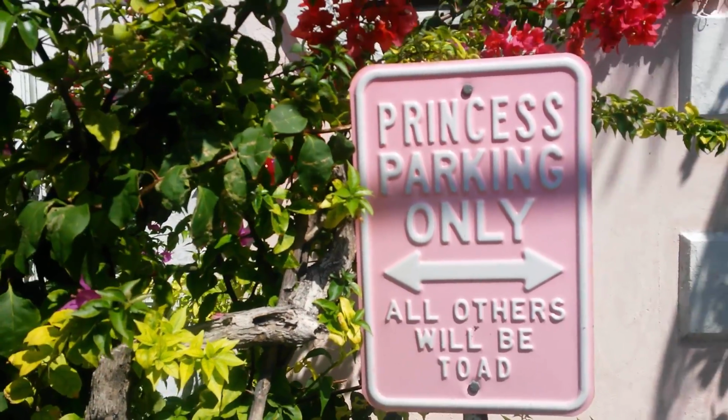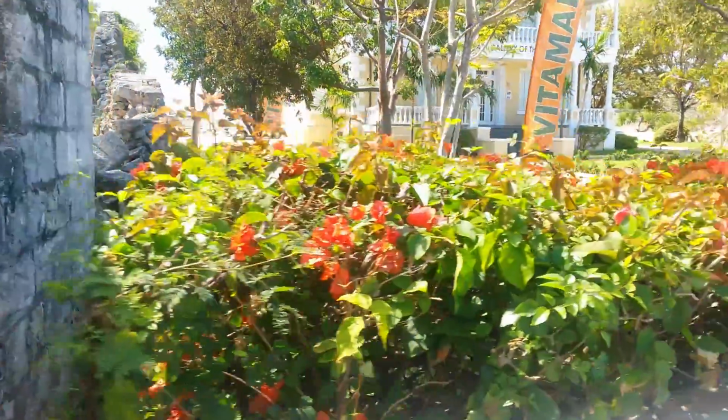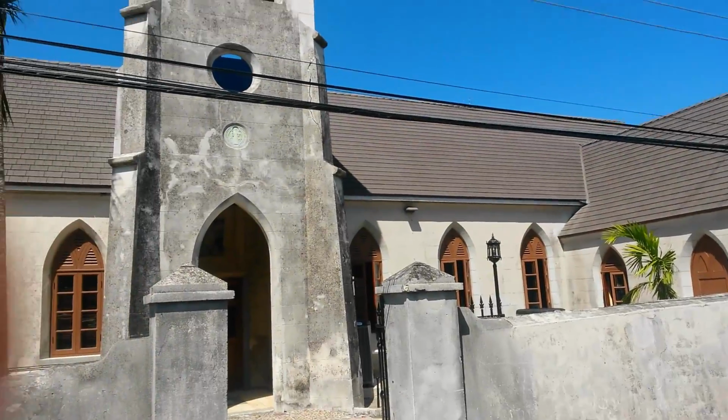All others will be towed. National Art Gallery of the Bahamas. Francis Xavier Cathedral.